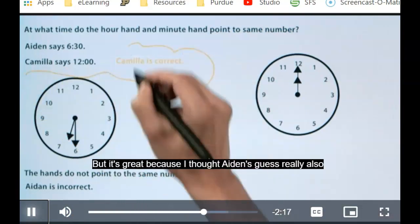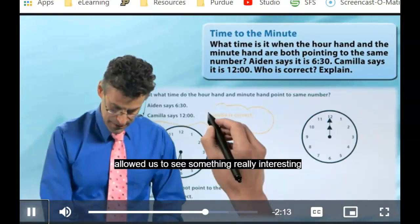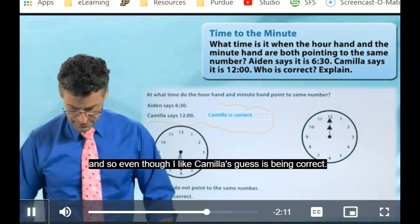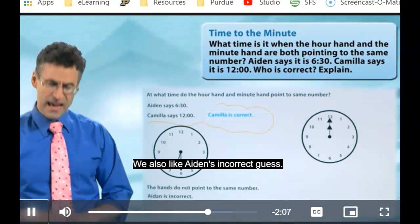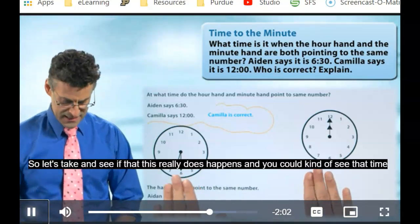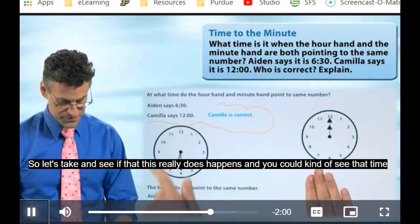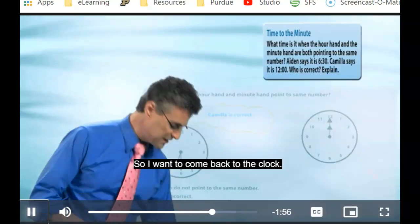But it's great because I thought Aiden's guess really also allowed us to see something really interesting. And so even though I like Camilla's guess as being correct, we also like Aiden's incorrect guess. And in fact, let me actually act this out for us. So let's see that this really does happen, so you can see that time and then see why Camilla is correct. So I'm going to come back to the clock.